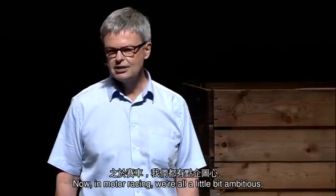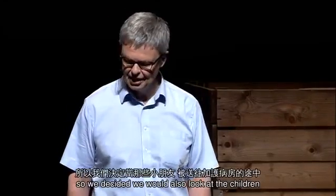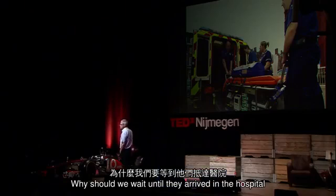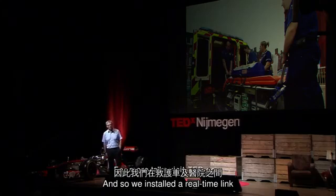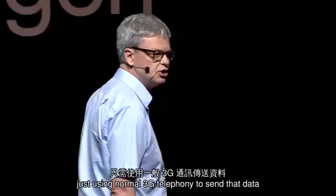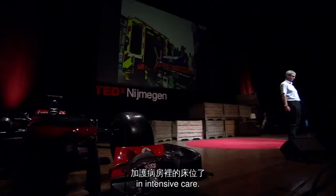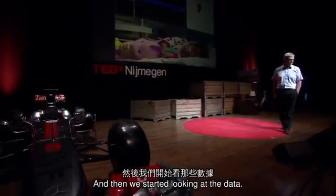Now, in motor racing, we're all a little bit ambitious, audacious, a little bit arrogant sometimes. So we decided we would also look at the children as they were being transported to intensive care. Why should we wait until they arrived in the hospital before we started to look? And so we installed a real-time link between the ambulance and the hospital, just using normal 3G telephony to send that data, so that the ambulance became an extra bed in intensive care. And then we started looking at the data.